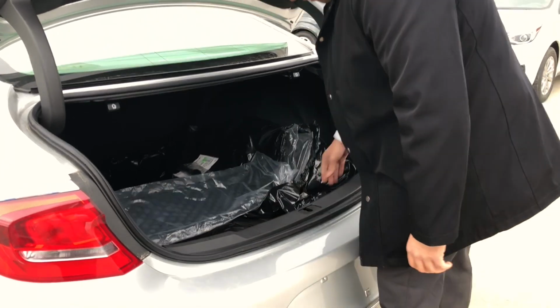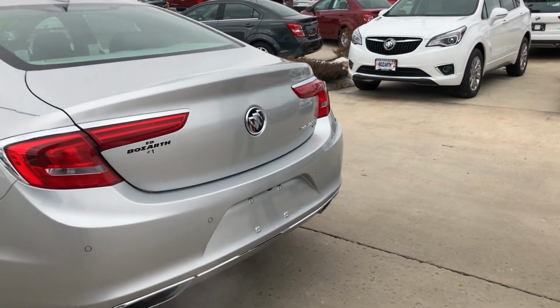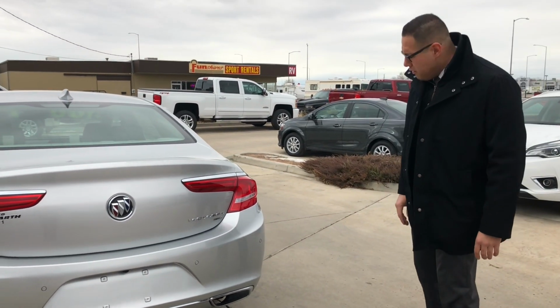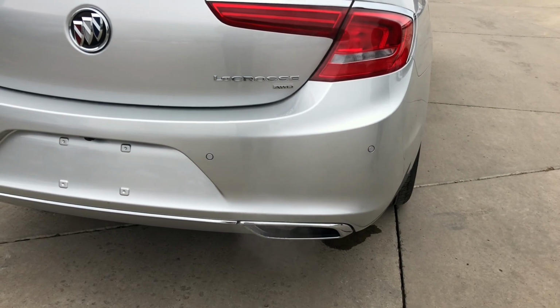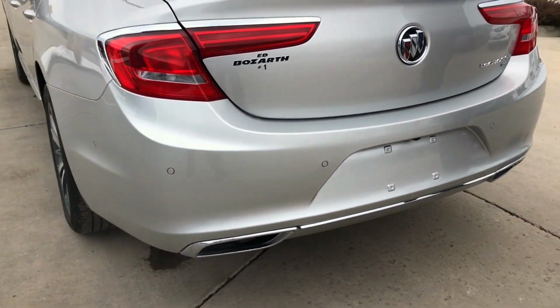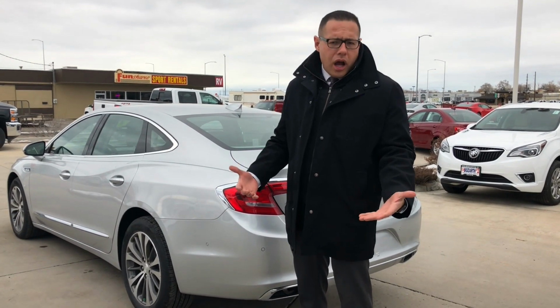Now, right over here, a couple things that I wanted to point out, and I'm not sure if you saw it once we were looking at the front of the vehicle, but you're going to have little dots around the body of the car. These are your ultrasonic sensors. These help you use ultrasound technology to tell you how close you're getting to a specific object.